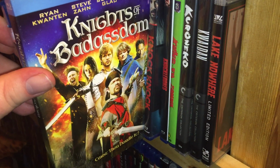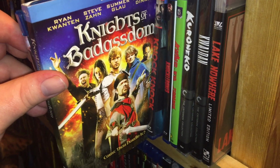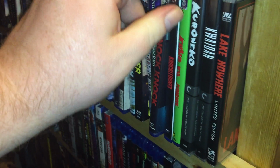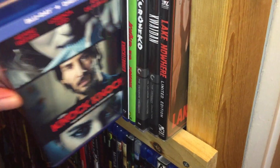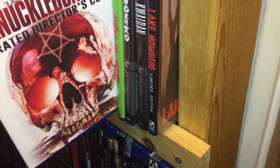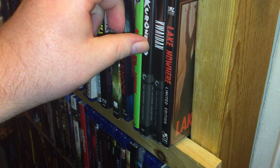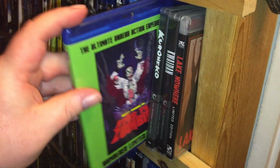Knights of Badassdom. This is a fun one. If you like role-playing and LARPing and everything, it's pretty gory. It's got some cool kills, too. The demon monster is freaking cool. Knock Knock with Keanu Reeves. Knuckle Bones, the unrated edition. You can get that through their website. Kung Fu Zombies.